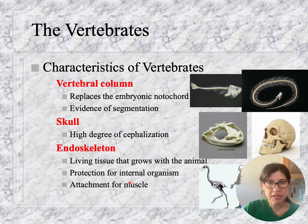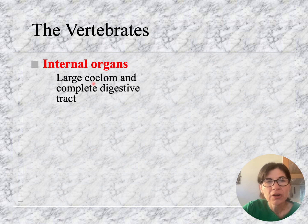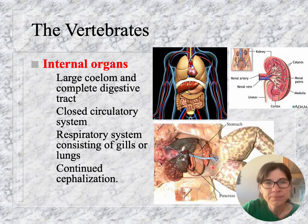And all vertebrates have an endoskeleton. Your skeleton actually grows with you. It protects your internal organs, and it also is a place where your muscles attach to, so when your muscles contract, they move skeletal parts. Vertebrates have a large coelom, that body cavity that evolved with the 3 tissue layers in animal development. They have a closed circulatory system. The respiratory system in some organisms consists of gills and others of lungs, and they continue that cephalization. They also have kidneys to release the waste from the circulatory system.